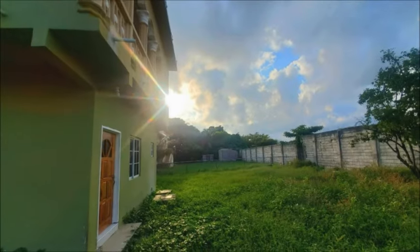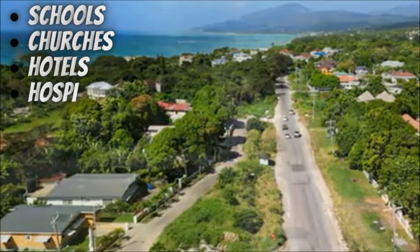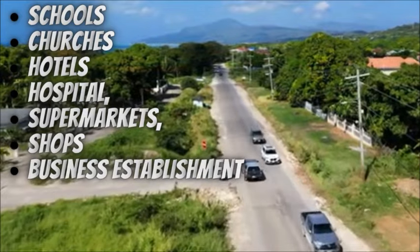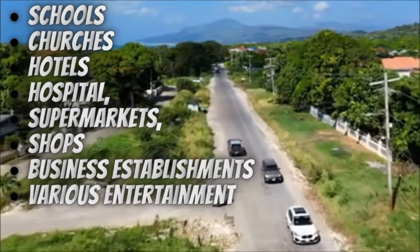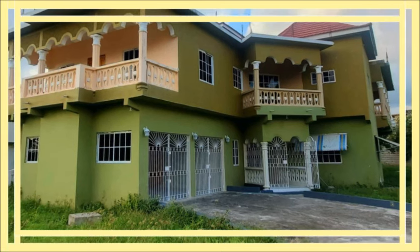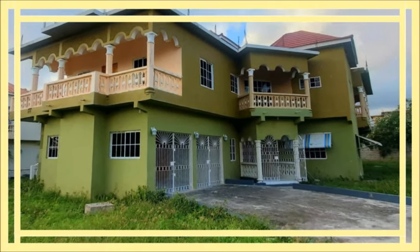The property is situated in a community near to schools, churches, hotels, hospital, supermarkets, shops, business establishments, and various entertainment spots. Please call for a viewing today and make your dream come to reality. Guys, let's take a look at this house, and please watch the entire video for more details at the end.